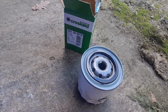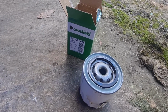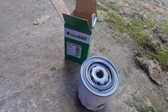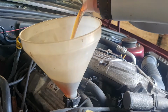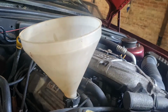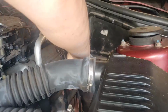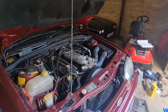Let's get the oil filled up before we go any further, and then I won't have to worry about the engine anymore. At least I know that's not going to go bang with no oil in it. So I'll do that and I'll come back to you when we're back under the car. Right, oil's in.